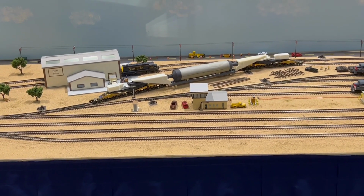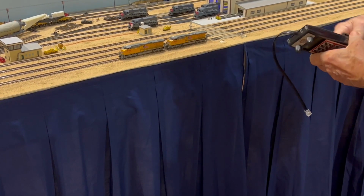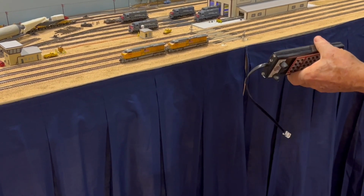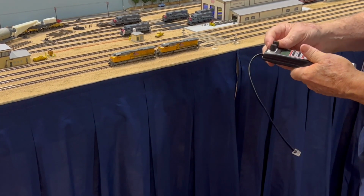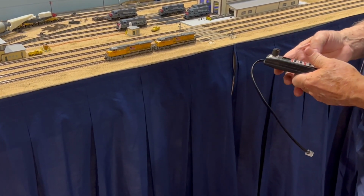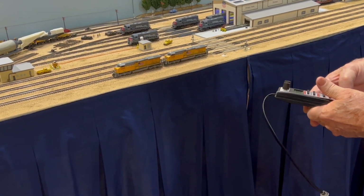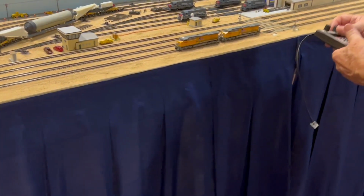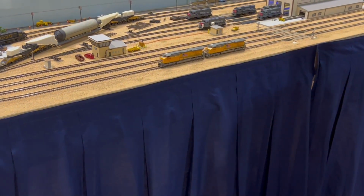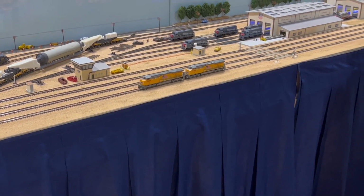What is that on that train right there? I don't know. That is so cool.